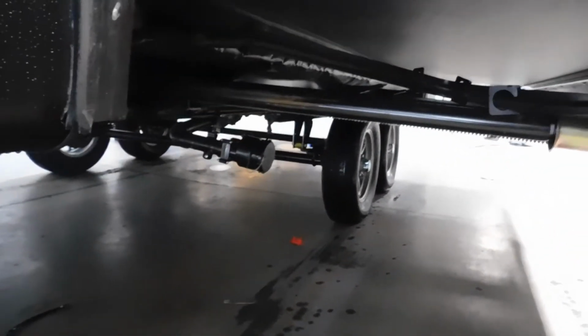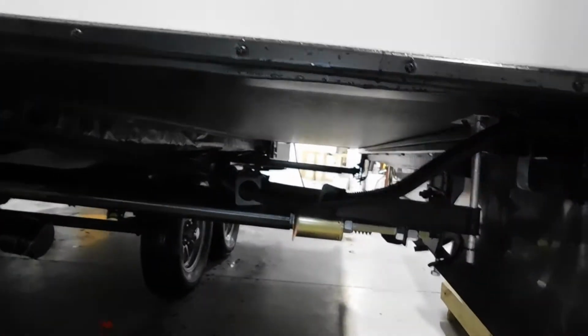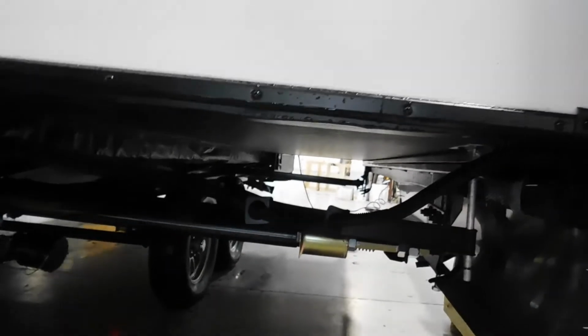You do have 2 dump stations. You have one right there, then one on the very far back there that you can probably barely see it, but I'll show you guys when I get on the other side of the slide.